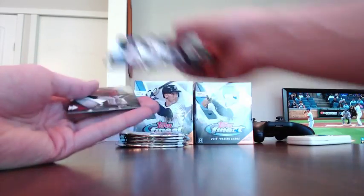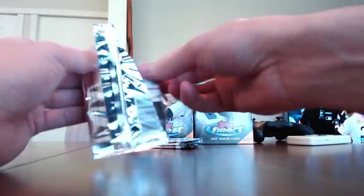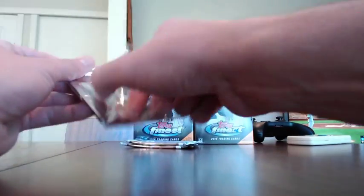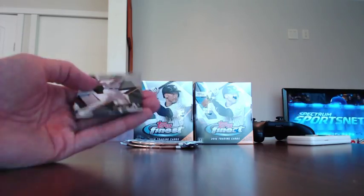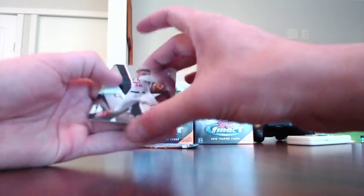We got a blue, Francisco Lindor, 16 of 150. Iglesias. Yachty, and another one that goes to the Rockies, Ryan McMahon, again, that's the third one. Two base and a blue. Cespedes, and a Ripken, that is 19 of 50, that's a gold. Finest Careers insert. Evan Longoria.